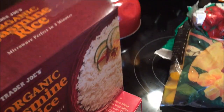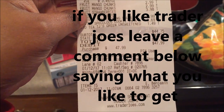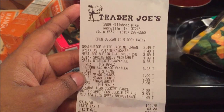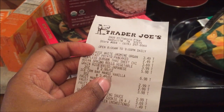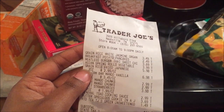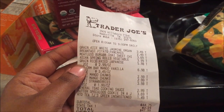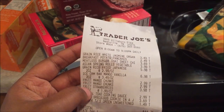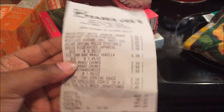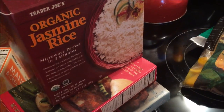I didn't say the prices of this stuff, so I'ma just put it on the screen, which you probably already seen them already. But for all this stuff, I spent $47.99. And as you can see, everything's like pretty cheap. And the reason why that one is $6.99 is because I got two of them. So it's like $3.49 a piece. The most expensive thing is, I want to say it was the cookie butter. No? But yeah, this is my receipt, and I'll make sure I put the prices on the screen so you guys can see it.